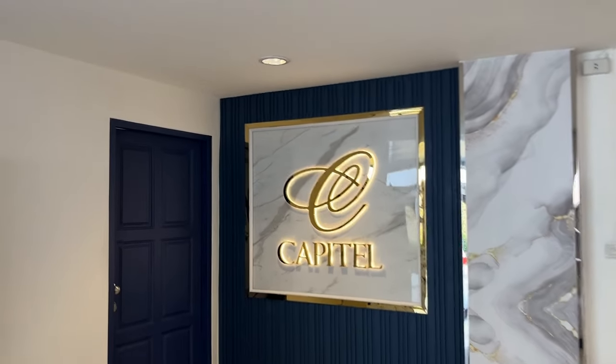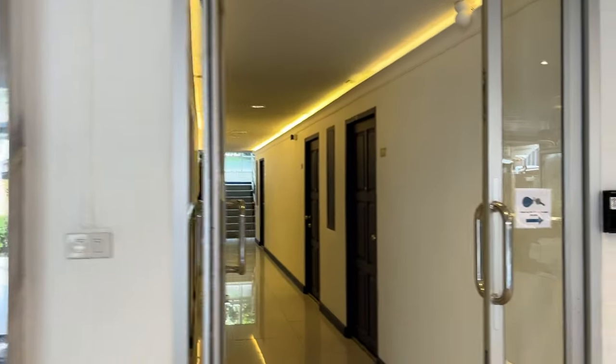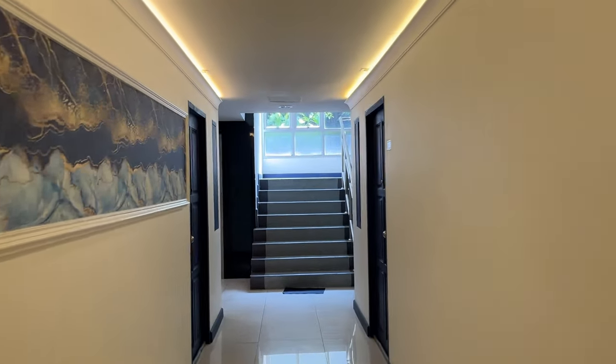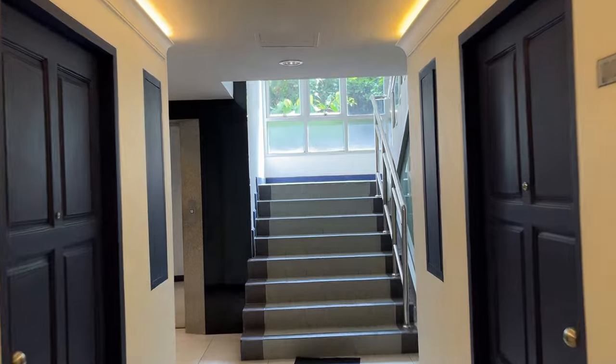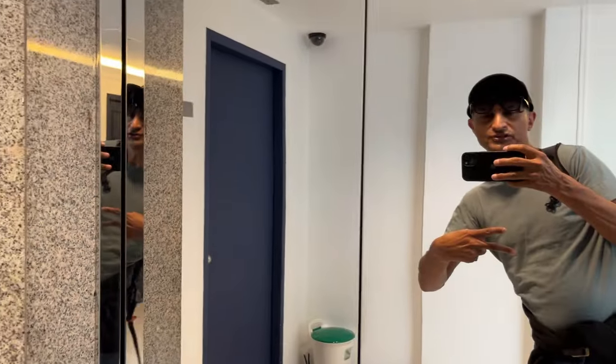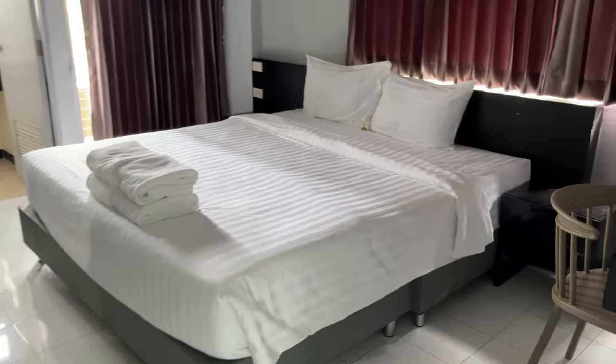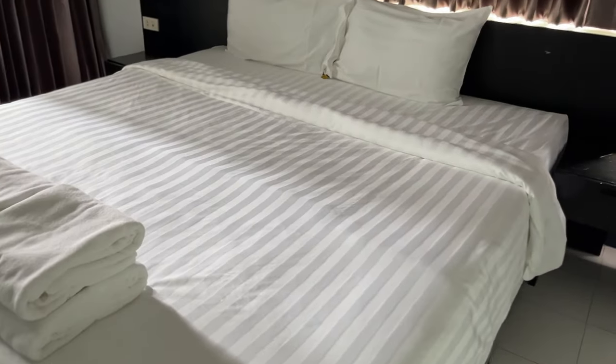Alright. Capital Rama Hotel. Right, my room is on the fifth floor. And here we go. Thank goodness there's an elevator. What's up? My room.